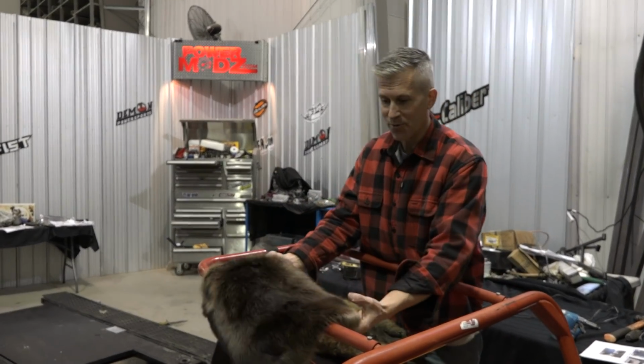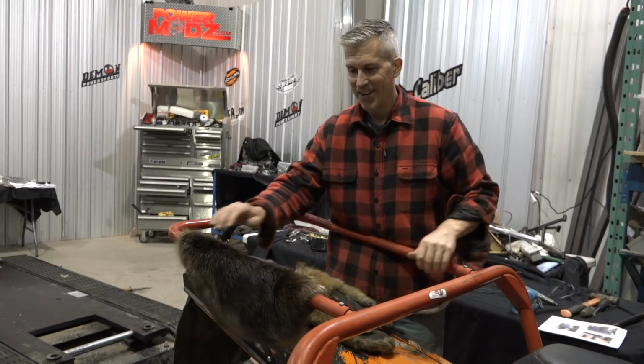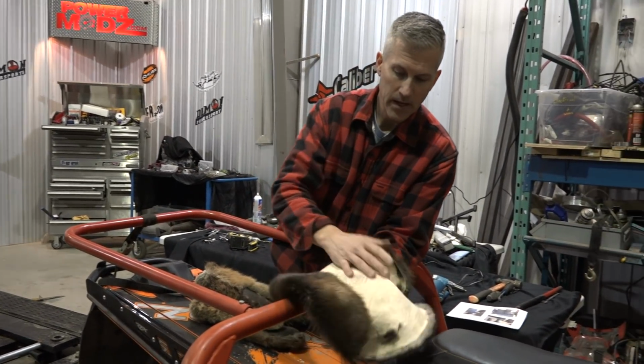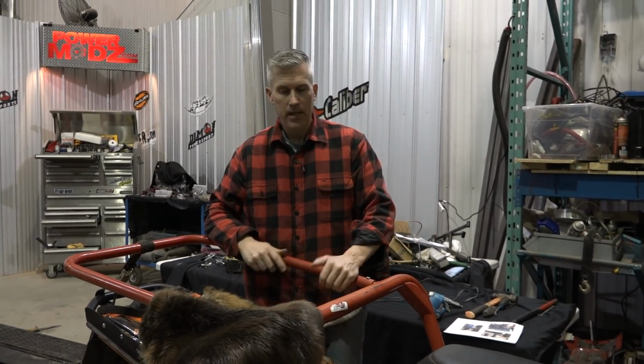We do have all these cool furs. My son and I trap these, and we're enjoying that stuff. So we got them all tanned up. We're having a whole bunch of mittens made right now. There's 20 pair being made at the furrier.